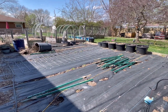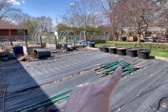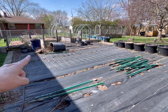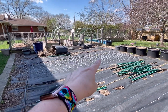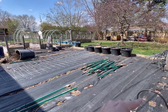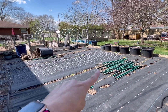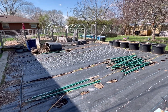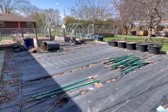And I want to come from this corner and kind of have a path that goes through here. And then I'm going to plant a corner bed here, a corner bed here, a corner bed there, and I don't know if I'm going to have the path there or not, or a corner bed or whatever. And a big circular bed in the middle. And I'm going to do flowers and herbs and see how that works.